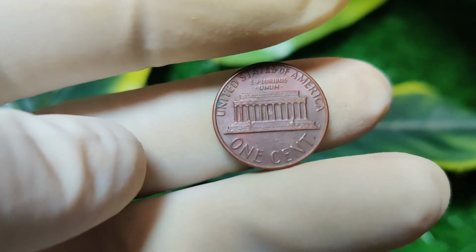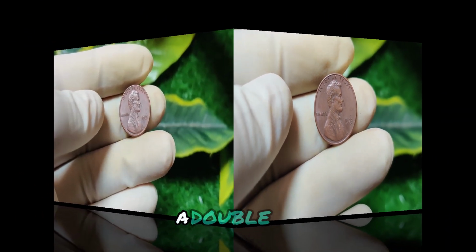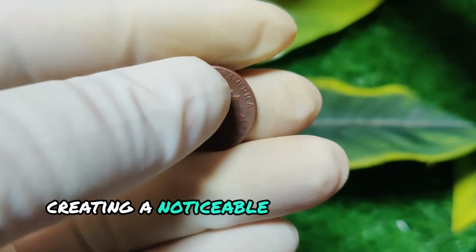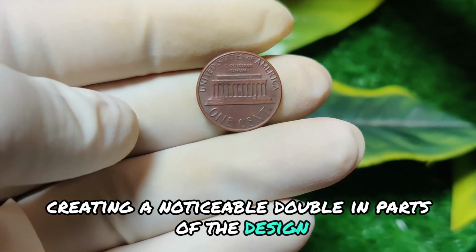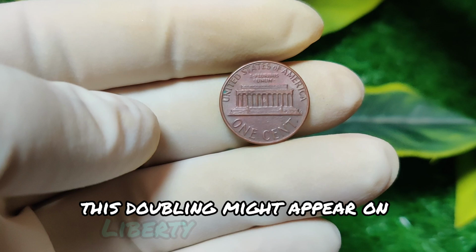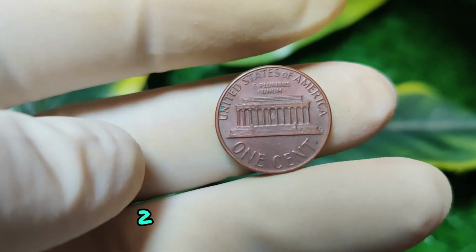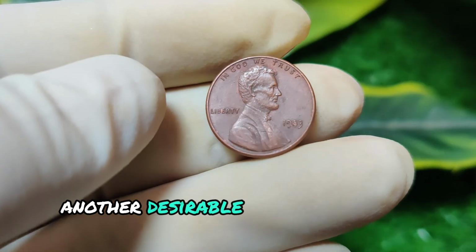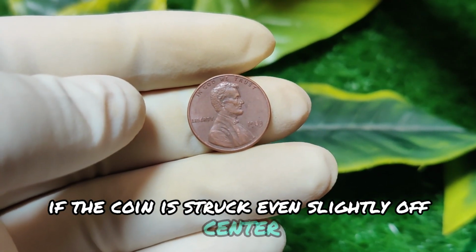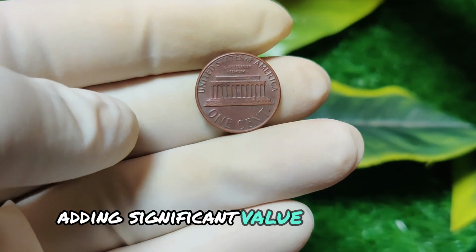1. Double die obverse. This is one of the most sought-after mint errors. A double die occurs when the design is imprinted twice on the die, creating a noticeable doubling in parts of the design. In a 2003 Lincoln cent, this doubling might appear on Liberty or the date, 2003. 2. Off-center strikes. Another desirable error is the off-center strike. If the coin is struck even slightly off-center, it could lead to some of the design missing from the edge, adding significant value to the coin.